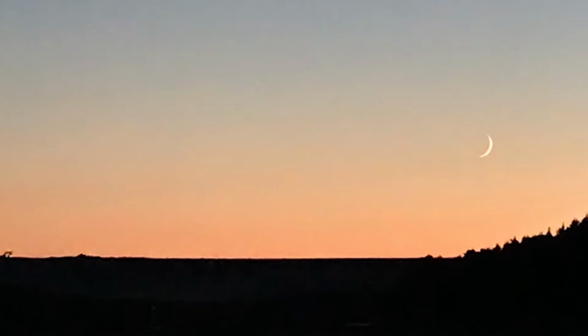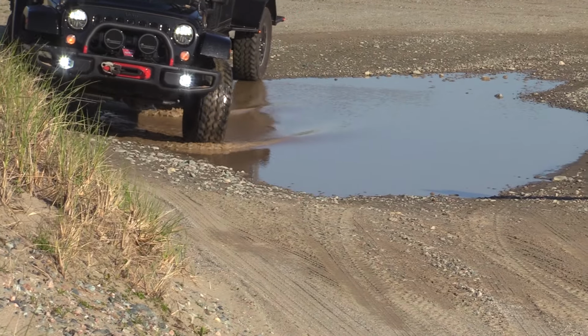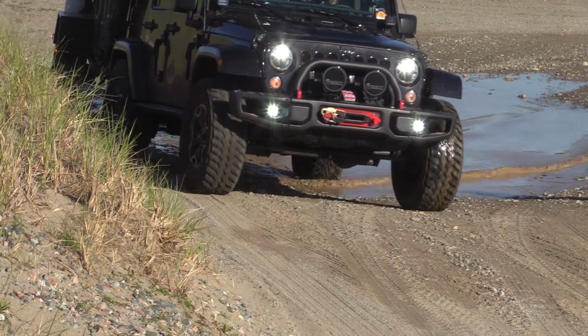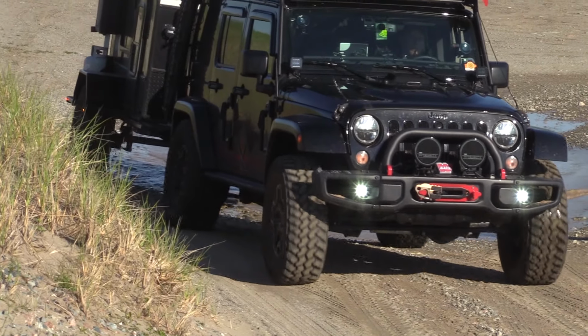The next morning, we broke camp early and drove down to the two-track path we explored on foot the night before. We had been on pavement for a few days now, and were itching to get off the beaten path again. We made our way around the saltwater puddles and found one of Newfoundland's hidden gems.